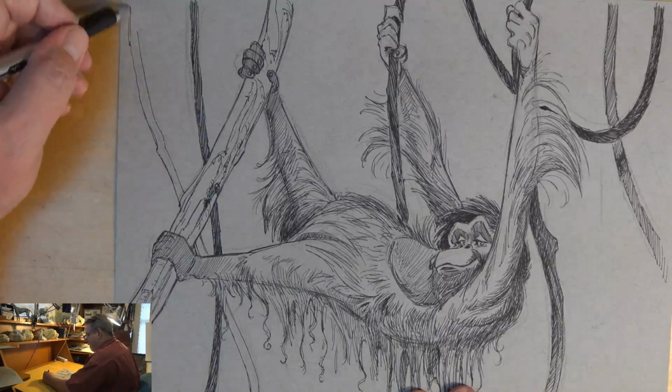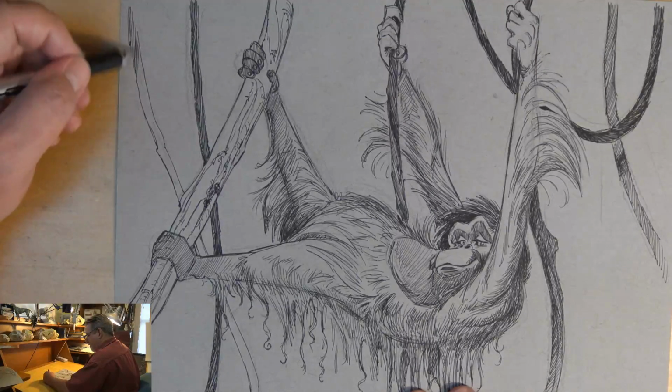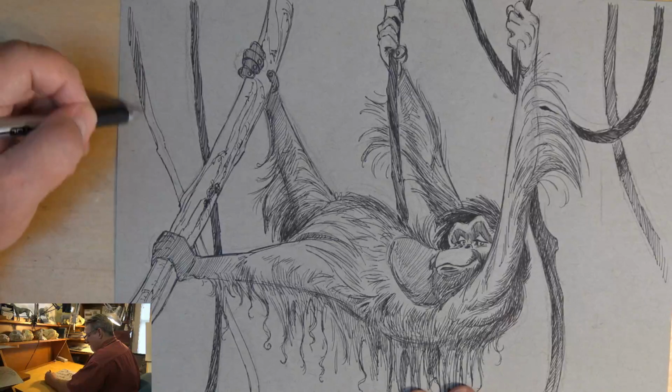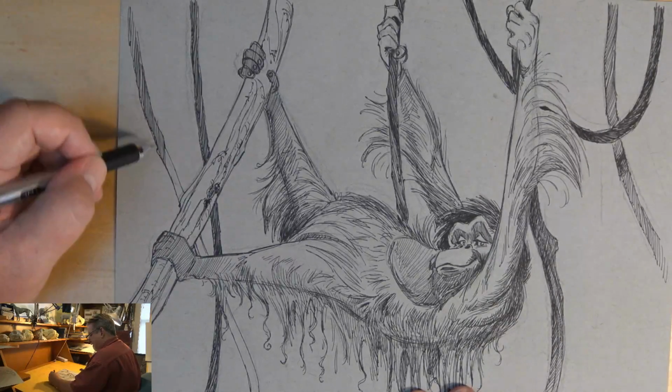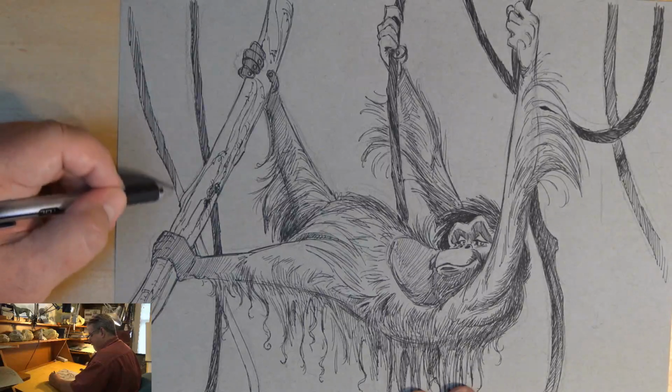It was a basset hound and a bloodhound, so they were both hounds, just different types. One was a basset, one was a blood.